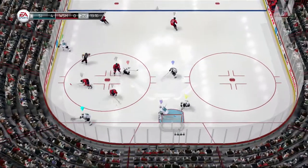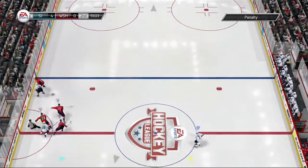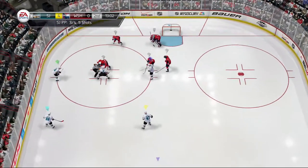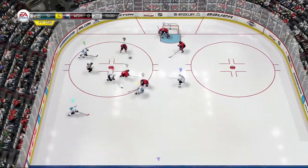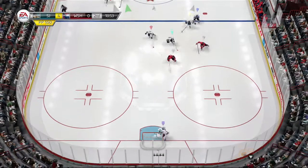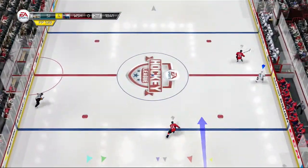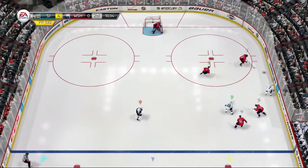Good faceoff win in their own end. And we're waiting on a penalty to be called. Bondra's drawing the penalty for interference. It's going to be for two. Puck controlled off the draw in the zone. Loose puck and he gains control of it. That's a goal scoring effort right there. One time chance, goalie saved. What a move. Neutral zone carries it.